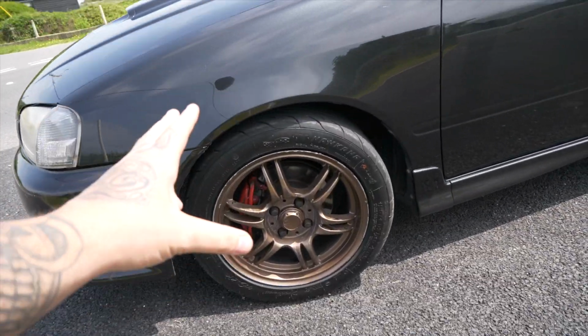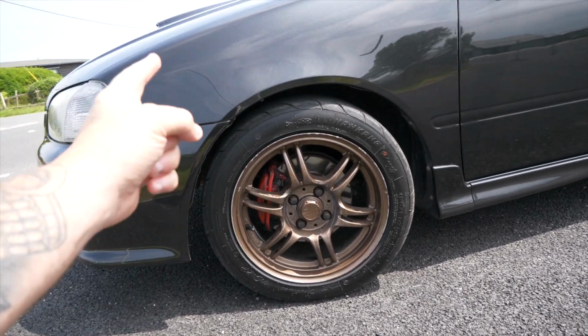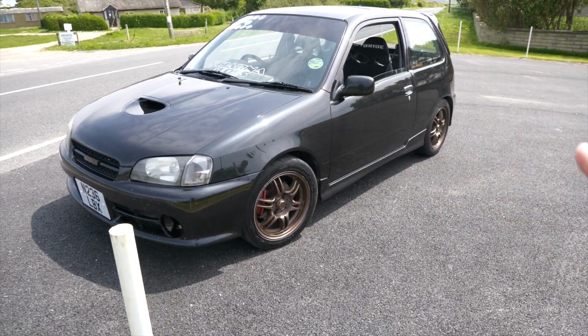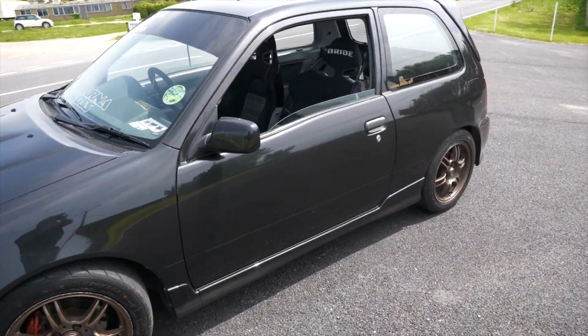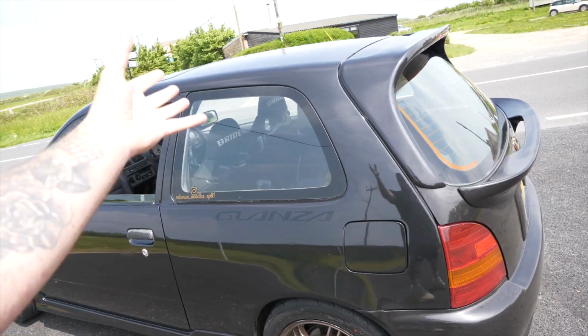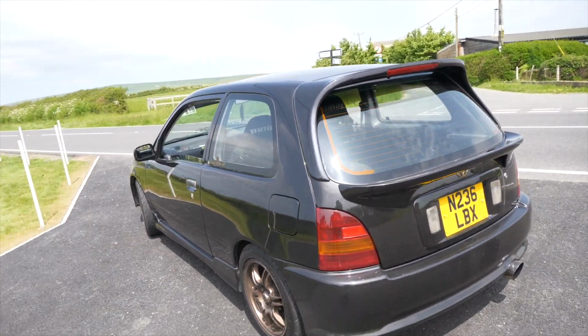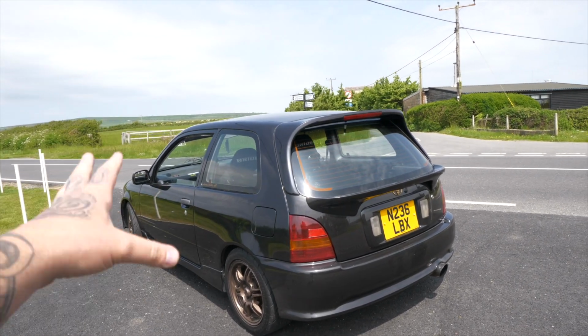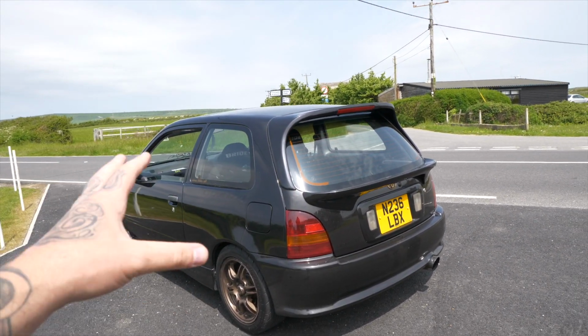Wearing some Nankang tyres on the front, which are doing a really good job of putting the power to the ground, putting that 208 brake horsepower on the ground on one of these little cars, which again doesn't sound like a lot, but this one with no interior in it, these were light from the factory as they were, with that sort of power in something this small, it just creates the best driving experience.